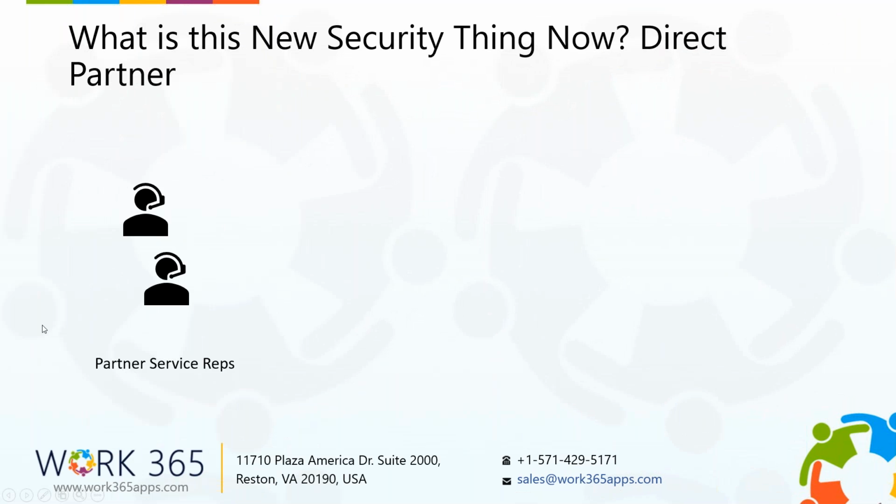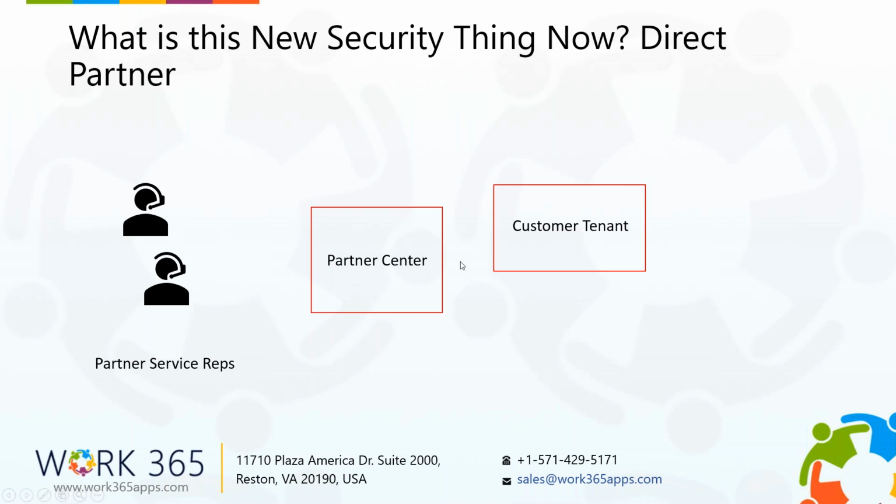I wanted to see if I could help us visualize what is really going on with the Partner Center and why some of these new security requirements are in place. So let's take a look at this landscape. As a direct partner, potentially not using Work365, you have customer service or sales reps within your organization that access the Partner Center to make adjustments like adding subscriptions, adjusting quantities, and creating new customers, right? Your Partner Center is associated with your customer tenants.